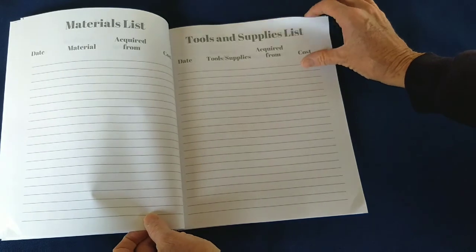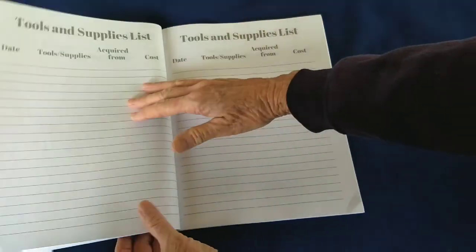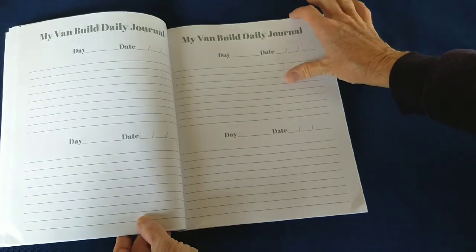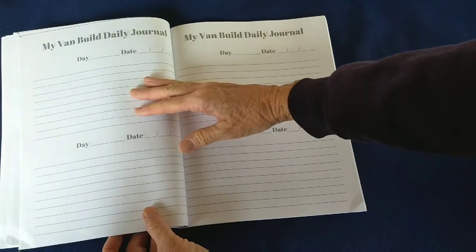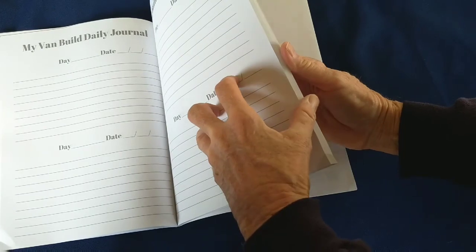Next section is for your tools and supplies. Also several pages there. And then we skip to the daily journal section. You can actually record your van build progress and then afterwards use it as a regular travel journal.